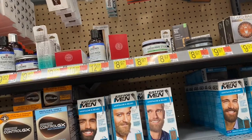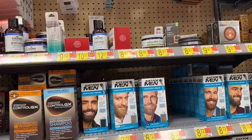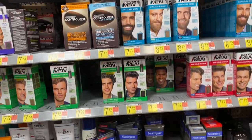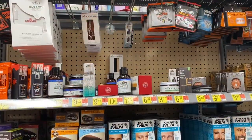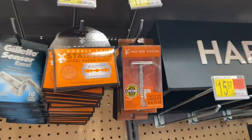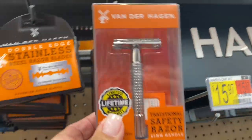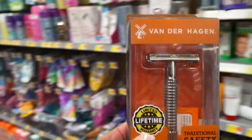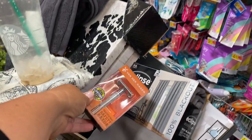Because we are focusing on decorating this space in a more masculine style, I thought we could look for a few accessories here in the men's hygiene section. Now, my husband uses a shave brush and lather soap each day, and I love using some of his items to decorate his vanity with. So I was hoping to find something like that here.